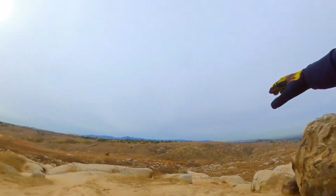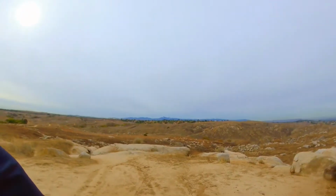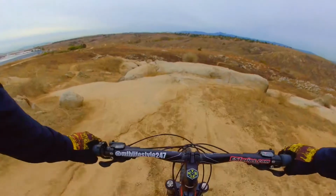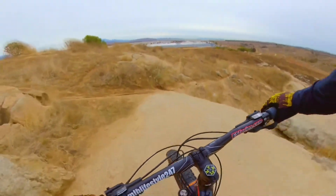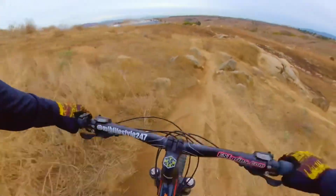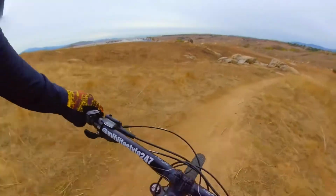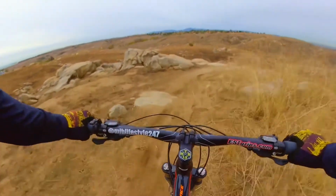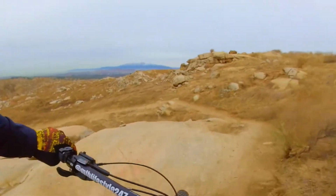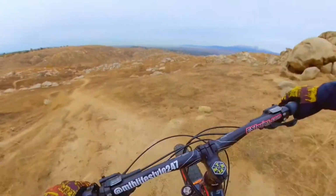All right, I found a really nice view from up here. See a cool little trail going down. So let's give that a shot. Go down this way. Whoa. All right. This is fun.